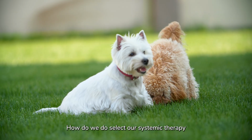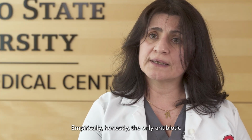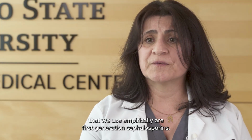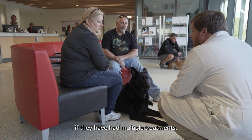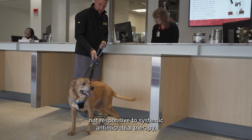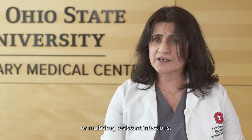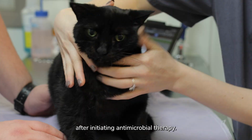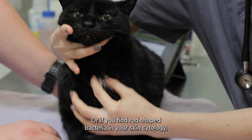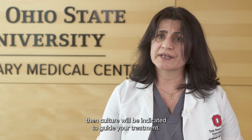How do we select our systemic therapy if we feel that is necessary? Empirically, honestly, the only antibiotics that we use empirically are first-generation cephalosporins. If they are not responding to first-generation cephalosporins, if they have had multiple treatments not responsive to systemic antimicrobial therapy, if they have received antimicrobial therapy within the last 6 months, if they have a history of methicillin-resistant or multi-drug-resistant infections, if they continue developing new lesions 2 weeks or more after initiating antimicrobial therapy, or if you find rod-shaped bacteria in your skin cytology, then culture will be indicated to guide your treatment.